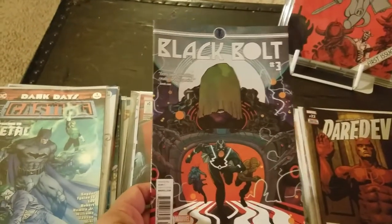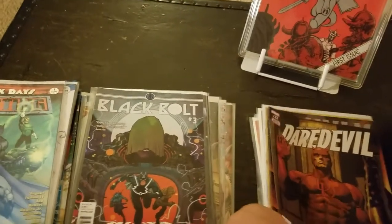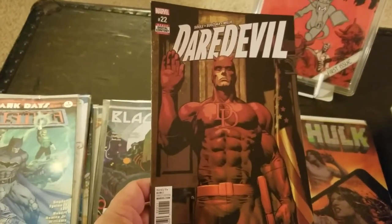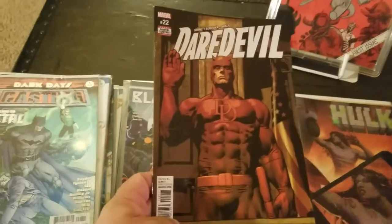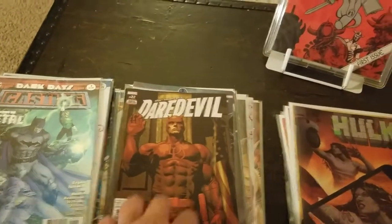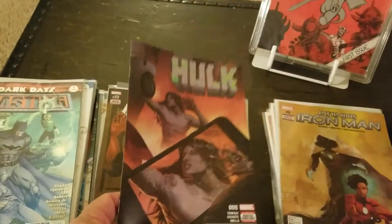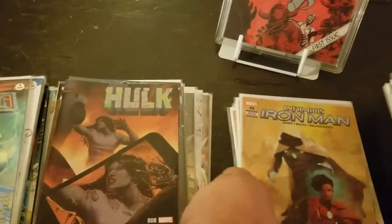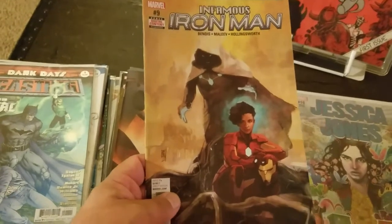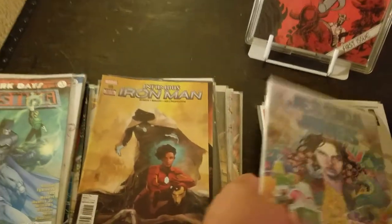Black Bolt. I'm really sad I haven't been keeping up on the Black Bolt variants. That Paul Pope issue 1 and the variant for this number 3 I think were awesome. Issue 22, Daredevil. Haven't really been buying Daredevil, but the Diodato cover was enough to push it over the edge this week. More Hulk. That's been really good now that she's Hulked out. This one here, leading up into this whole Doom story, I kind of picked up this issue as well.